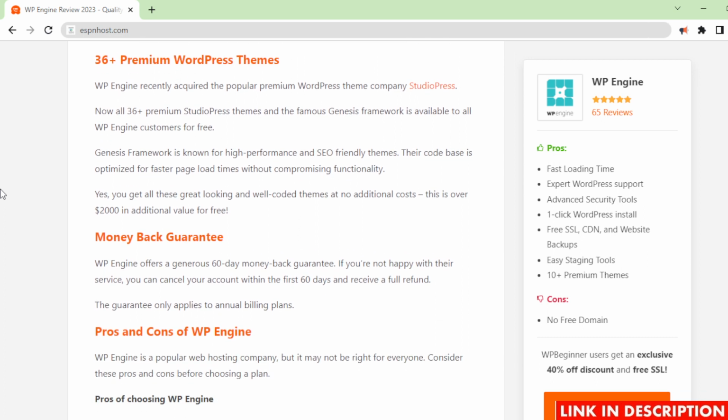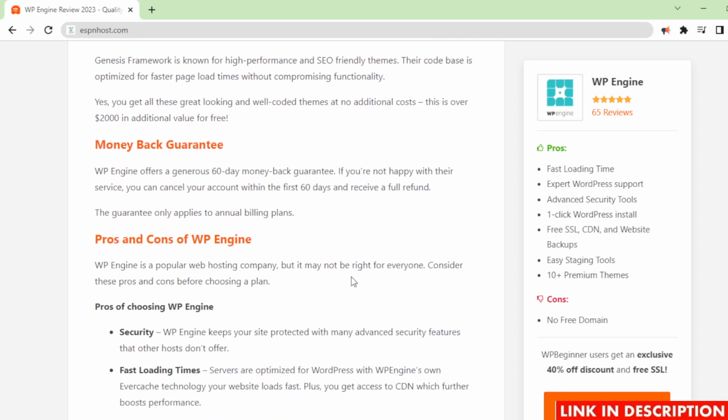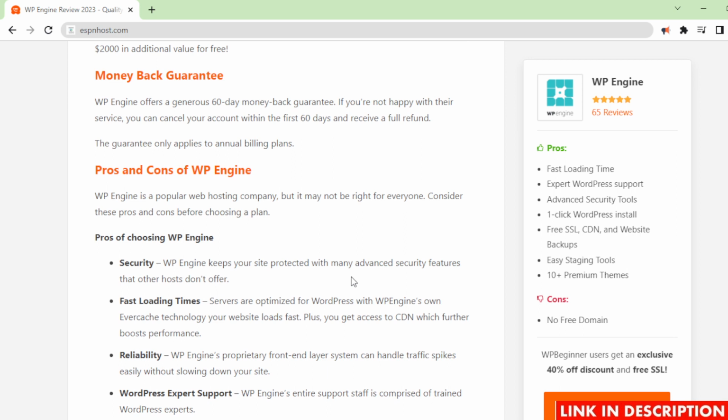36+ premium WordPress themes. WP Engine recently acquired the popular premium WordPress theme company StudioPress. Now all 36+ premium StudioPress themes and the famous Genesis Framework are available to all WP Engine customers for free. Genesis Framework is known for high-performance and SEO-friendly themes. Their codebase is optimized for faster page load times without compromising functionality. Yes, you get all these great-looking and well-coded themes at no additional cost. This is over $2,000 in additional value for free.